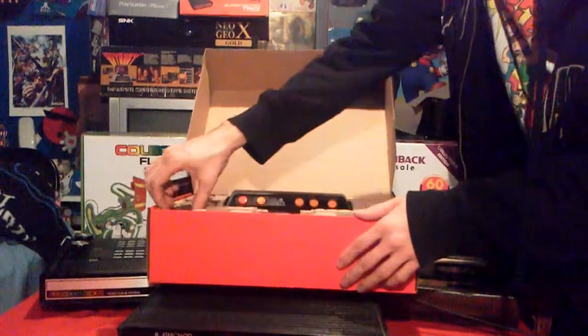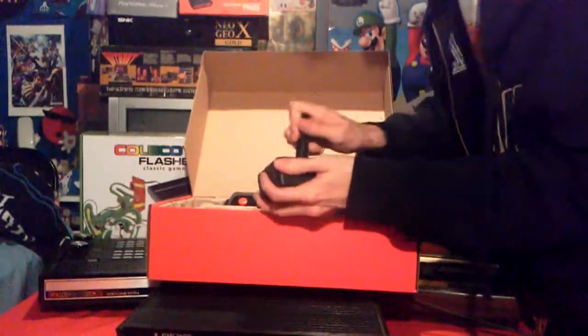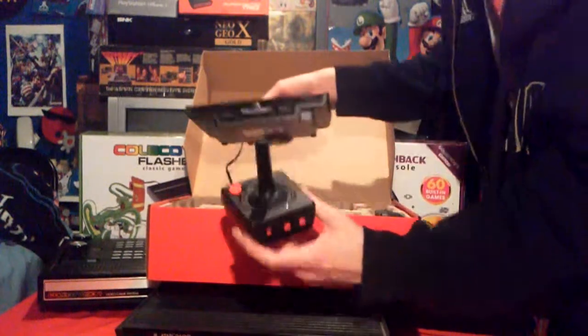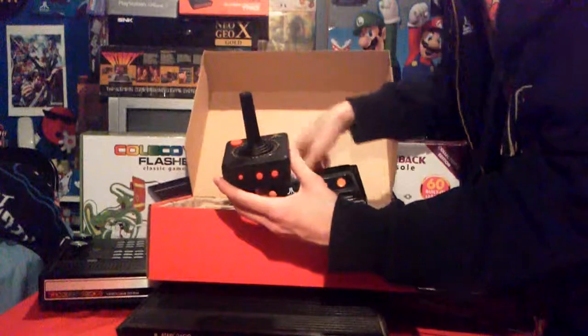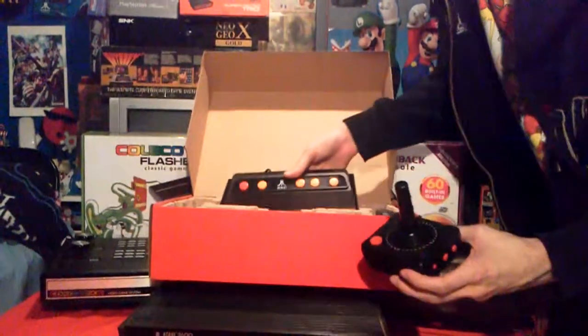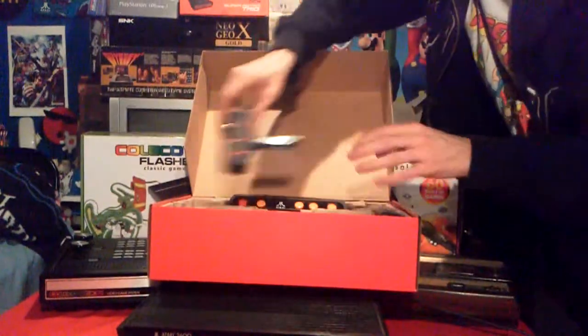The wireless joysticks are back. Not a big fan of them. I actually like the joystick itself. It's really awesome. But with the wireless signal, you really have to be aiming right at the console itself. You don't want anything blocking the view. If you turn the joystick a little bit, it just doesn't work out well. That was my biggest complaint with the fourth one, and they just haven't fixed it.